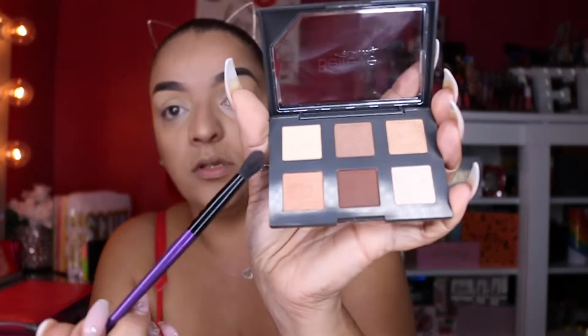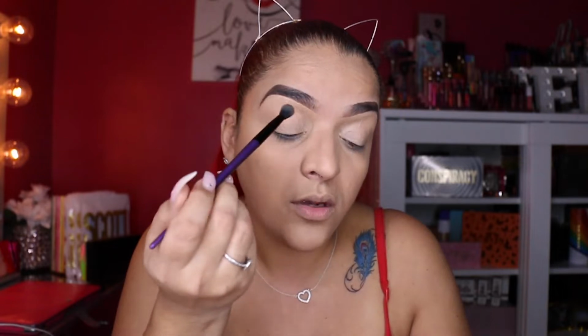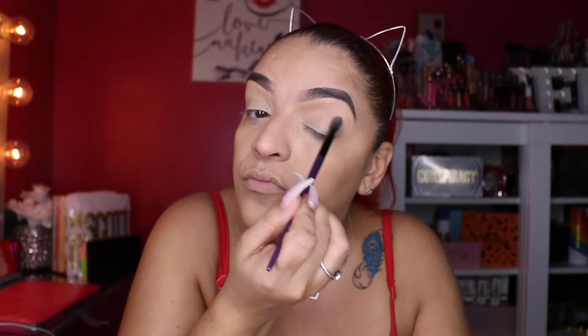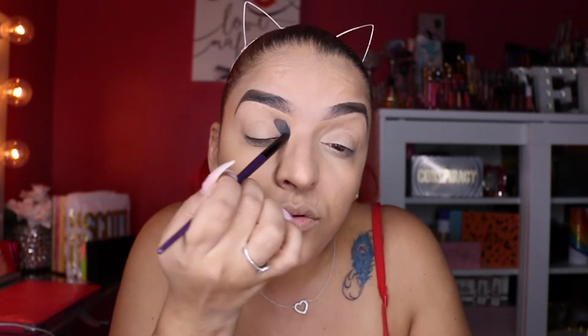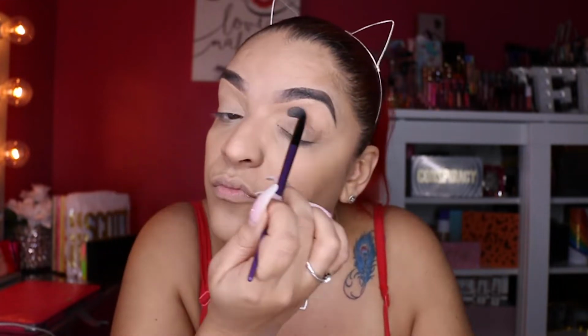Alright, so the first color I'm going to use, which is going to be this one, as my foundation color, a base color. They have no names, so I can't tell you what the name is, but it's the lightest neutral color that they have in matte finish. Okay, so that one really didn't make much of a difference than the color I have on my eye now.